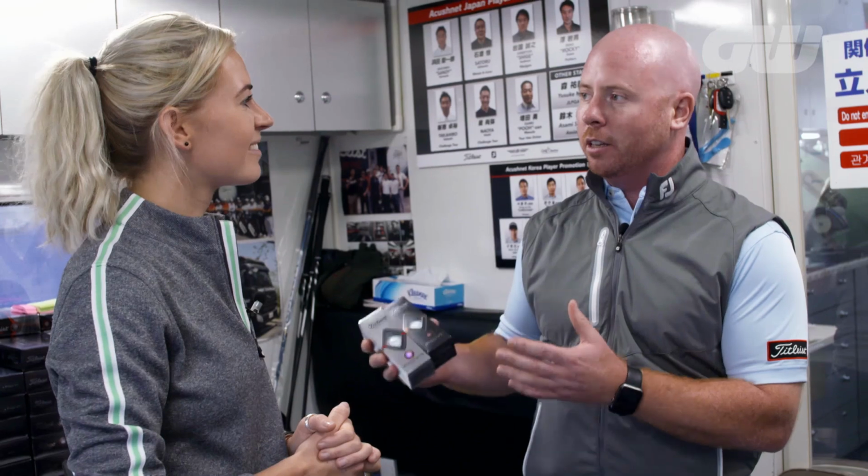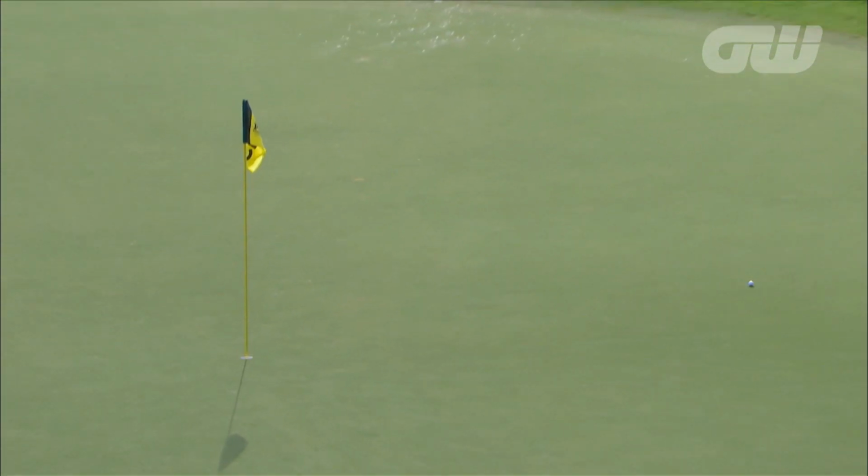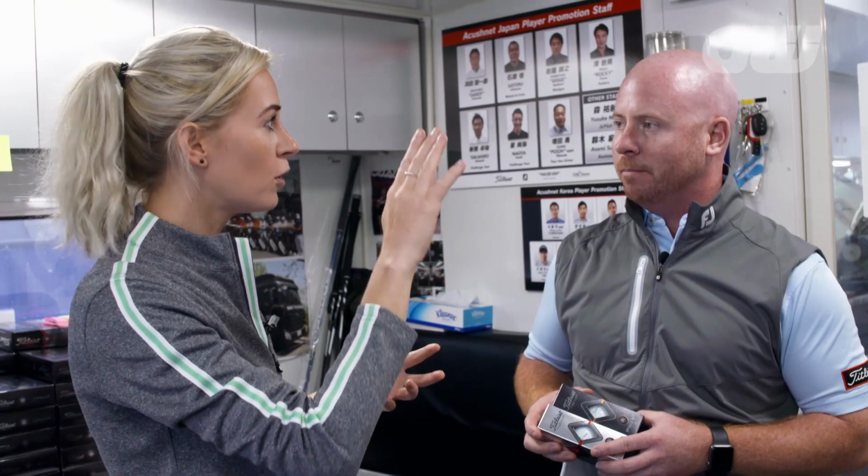So if we get a player who likes a really soft feel, we're going to start towards that Pro V1. If they like a little firmer feel, we might lean a little bit more towards the X. And then as we move back in their iron play and we look at their windows, if they're looking for a little bit flatter, lower spinning ball, then we're going to stay with the Pro V1. If they're looking for a little higher launch, a little more spin, we're going to go to the Pro V1X. That's exactly what I needed, was that slightly higher launch. So I didn't realize it had that impact on how the ball launches through the air.